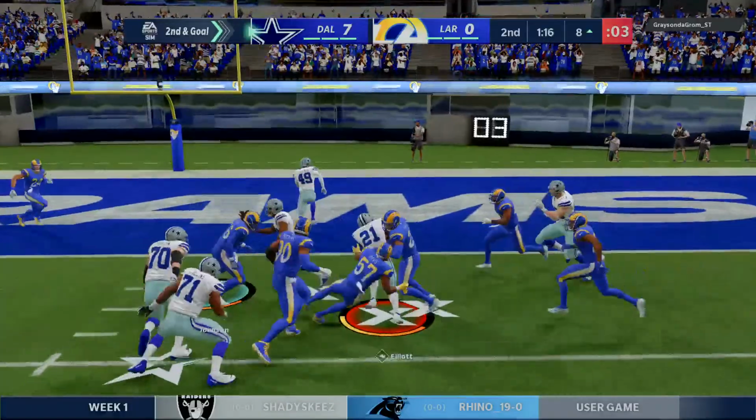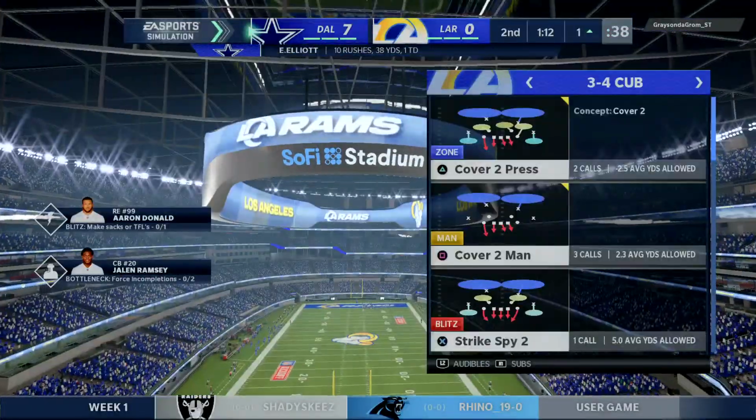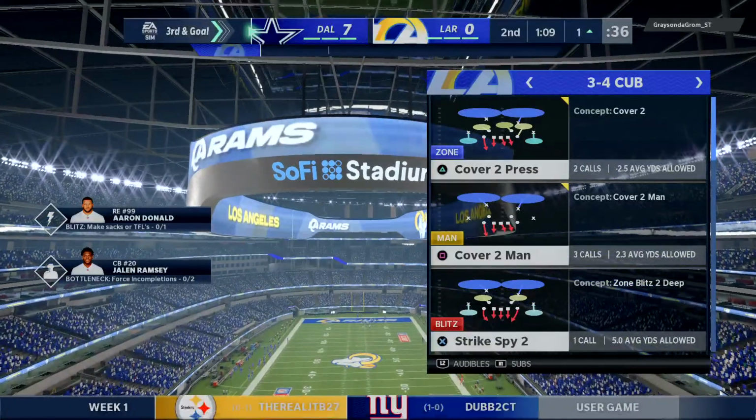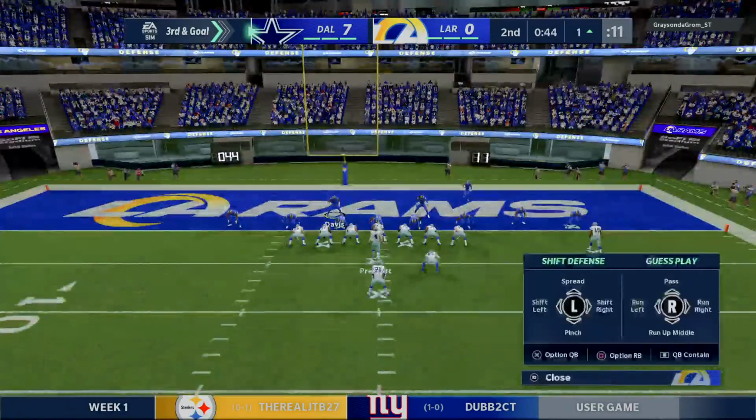10th carry now for Elliott. And he's going to press this one forward as they stop him right around the 1. A nice run there as he picks up 6. It's going to be 3rd and goal now.